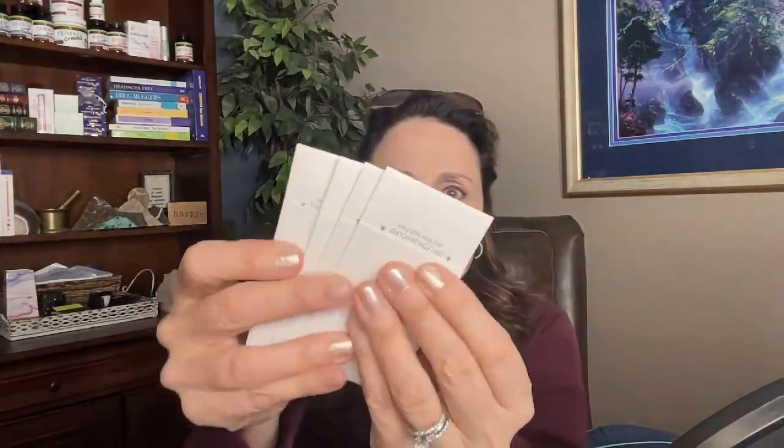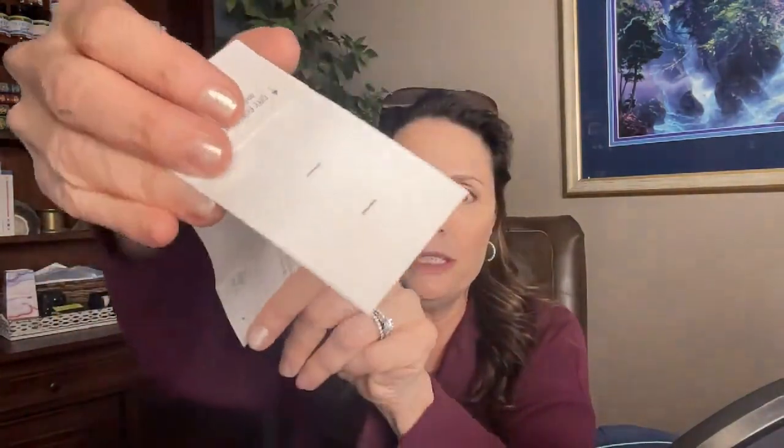This is what it looks like, just so you know when you order it. You'll get this kit, and it comes with 5 filter papers that you just basically pee on, the little filter strips. It's pretty easy. If you have good aim, you won't mess up your fingers.